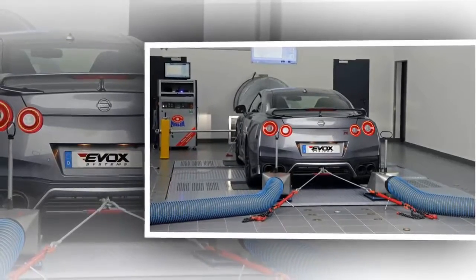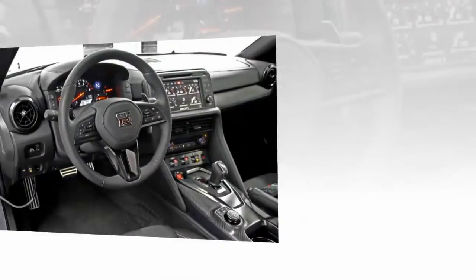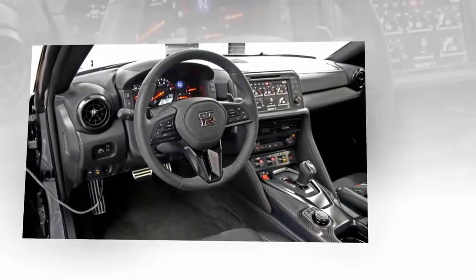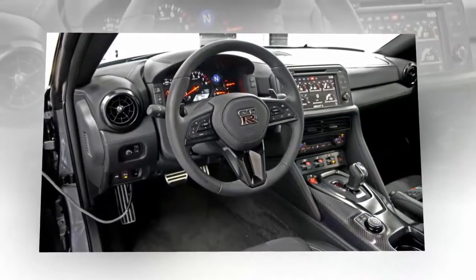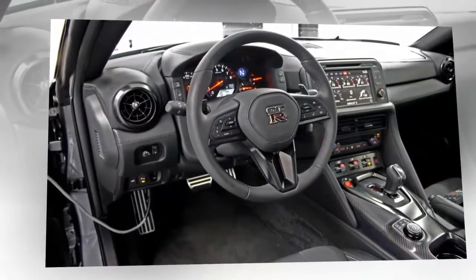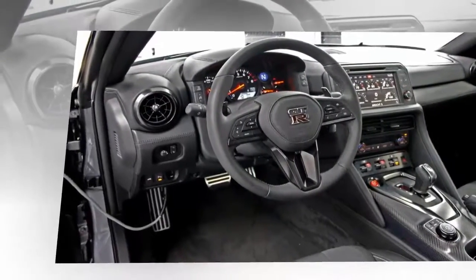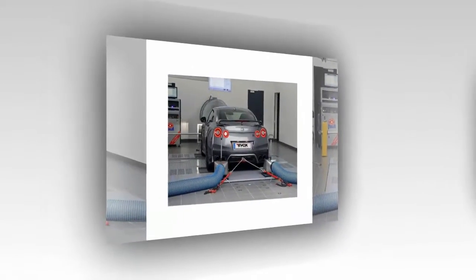Pricing. In the event that you opt for Alpha N Performance's tuning program for the Nissan GT-R, you can take comfort knowing that you're getting a program that's not going to burn any holes in your wallet. The tuner's Evox chip tuning box only costs €699, which converts to $740 based on current exchange rates.